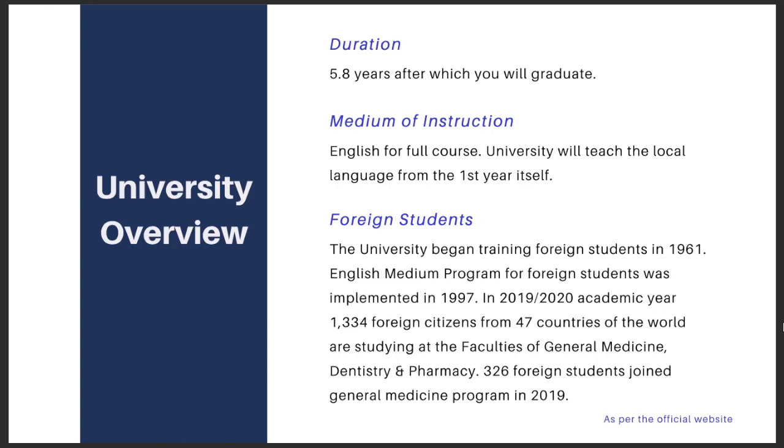But for the 2019 session, a total of 1,334 foreign students from as many as 47 countries got admission in Lviv National Medical University in their medical course, their dentistry course, and their pharmacy course. And a total of 326 foreign students joined the general medicine course. Note here that 326 students joined from all the countries outside of Ukraine. This means that the number of seats is very limited, because in most cases in Ukraine, the universities have an intake of 300, 400 just for Indian students. But Lviv has a limited intake, and more than half the seats for the 2020 session have already been filled.